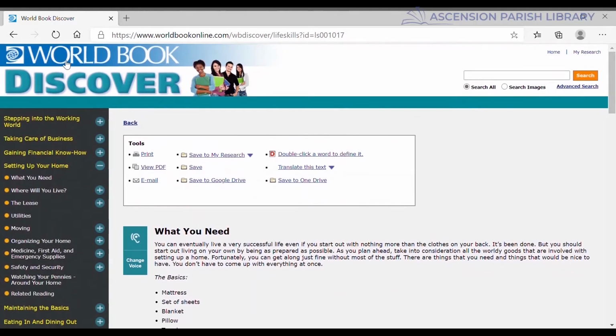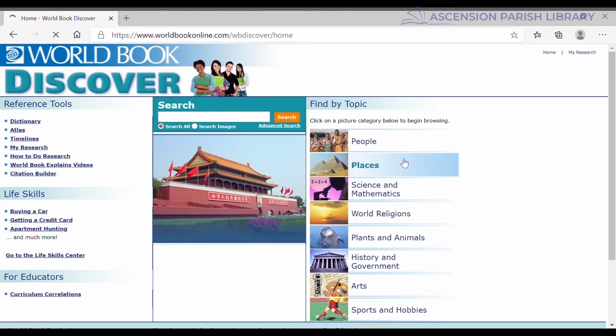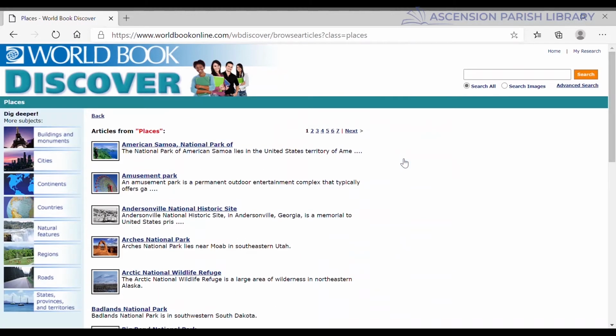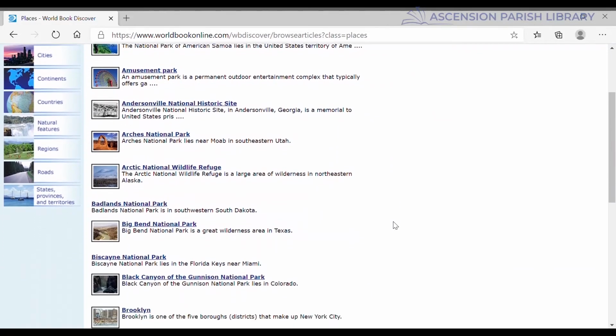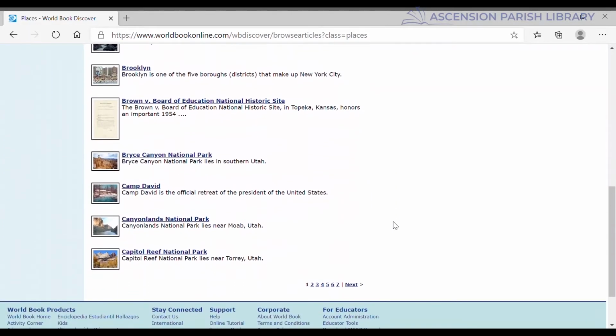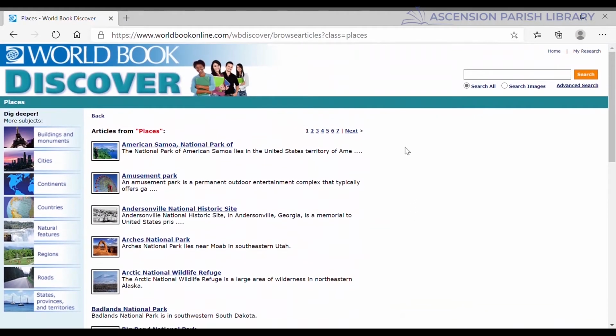And you can go back to World Book Discover and you can get to the rest of the site as well. You'll notice there's so many wonderful things. There's atlases, timelines, how-tos, and then you do have, if you click on one of these, you'll notice that you have different articles and different abstracts about different places. So this is a very quick introduction into World Book Discover.